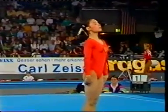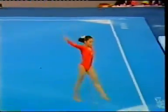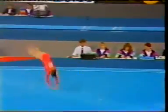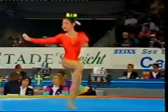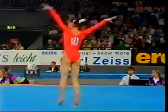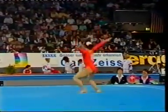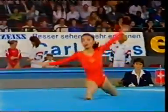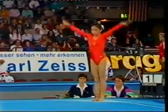On floor, China's Chen Qiuting. Very powerful little tumbler. A finalist in the 87 World Championships in Rotterdam on this piece. And what an opener. Flick, whip, double flick and full in back out. Yes, there aren't too many people doing a full in back out somersault with a whip in the middle of the run.